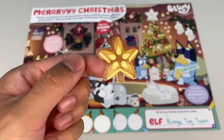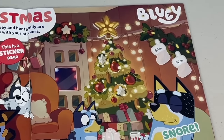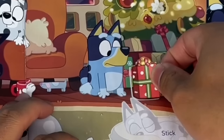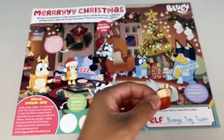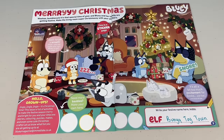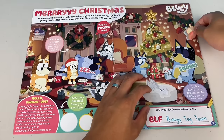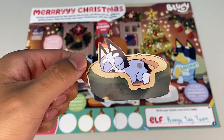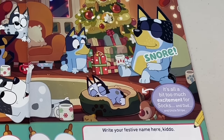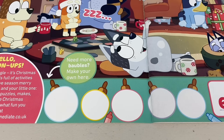Wow, those decorations look great. Now let's top it off with a Christmas star. Oh, amazing. Hey, Bluey, what are you looking at? Looks like you're looking at this prezzie. Let's add some stockings above the big fella. Oh, maybe he'll put something in the stocking. It's all a bit too much excitement for Socks and Dad and Uncle Stripe. Oh, they're off snoozing.